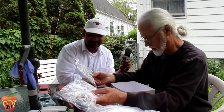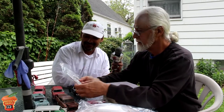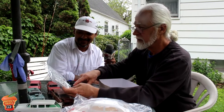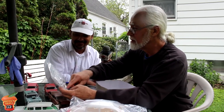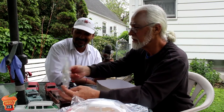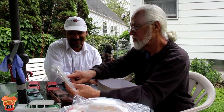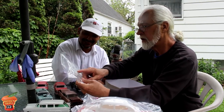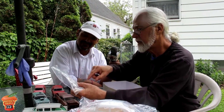And this is the chrome tree over here. This has got the chrome in it. This would be the grill for the 39, and that's the grill for the 40. Then you have more options for the tires. You have the tail lights, the bumpers. You got different headlights, one for the 40, the other one for the 39. You got what looks like a little gas tank.